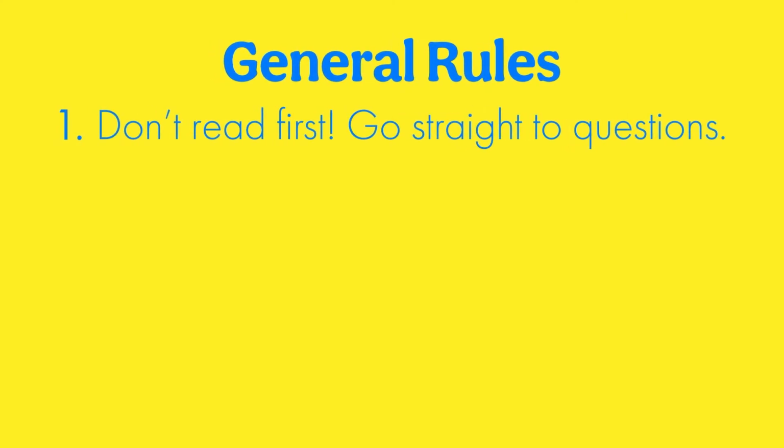So just to recap, general rule number 1, don't read the passage, go straight to the questions. It just wastes time if you read the passage first because the questions are asking about details. Rule number 2, do not interpret. The test penalizes you for interpreting. You don't want to make meaning.